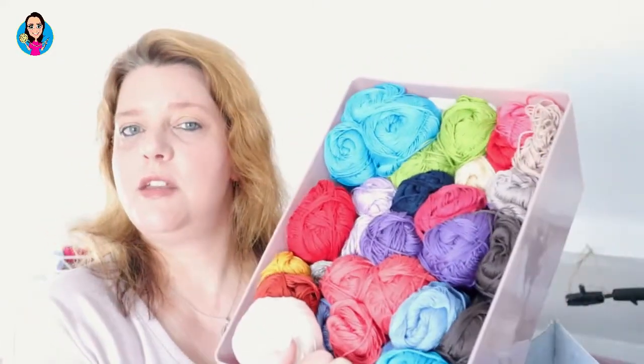So these are all the ones I use for my Frith Friends notebooks, and then I've got some of my shiny yarns in another one, any ongoing projects in another one. You get the idea. So got some of these.